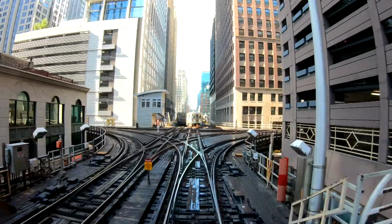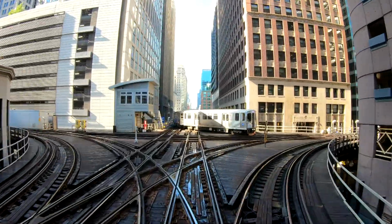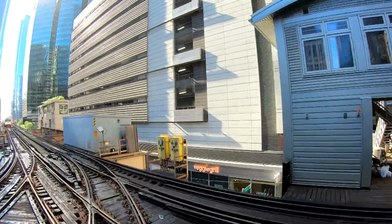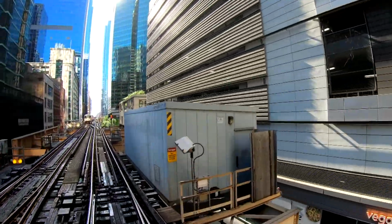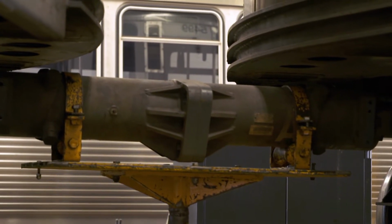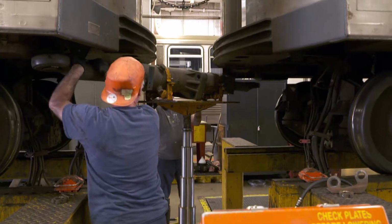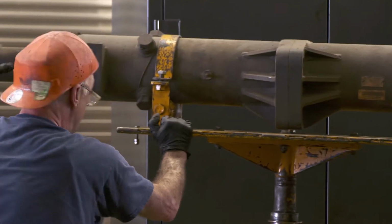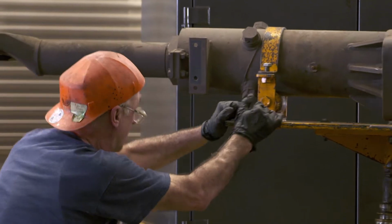We're not like New York City. We're a smaller city with much tighter radiuses in our turns, so we have to marry two short cars permanently together in order to handle those tight radius turns. The drawbar that joins the two permanently married cars together takes a beating. It's like a giant horizontal shock absorber, and after time, it needs to be replaced.